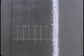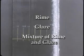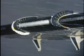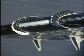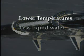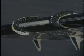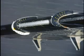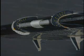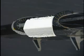The type of ice that forms can be rime, glaze, or a mixture of rime and glaze. Rime ice forms when the droplet freezes on impact. This tends to occur when there are lower temperatures, less liquid water, and smaller droplets. These conditions produce an ice shape that has a milky, opaque appearance, the look of a freezer that needs to be defrosted. In many cases, rime ice appears as a sharp, pointed shape, although sometimes the ice shape conforms to the wing leading edge.